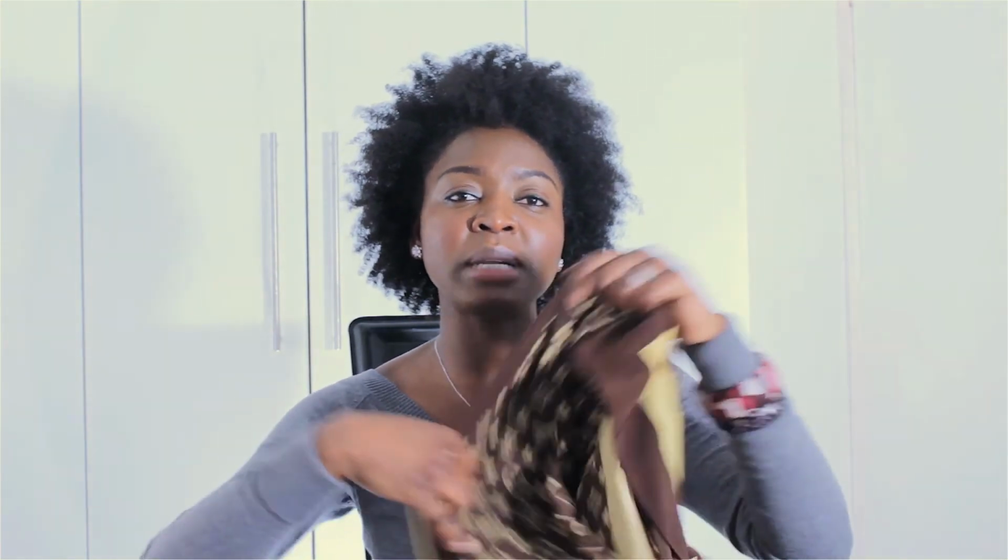So I use it when I style my hair, but also before I sleep, I use it. And I don't really like to wrap my hair with a scarf, so I just place it nicely on my pillow, and then that's all.